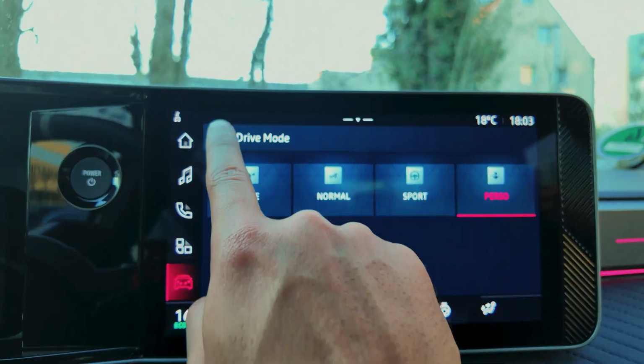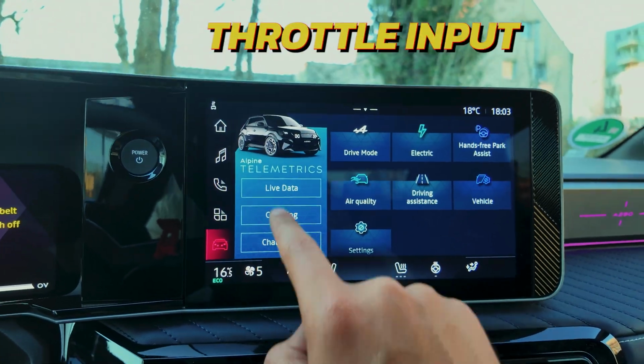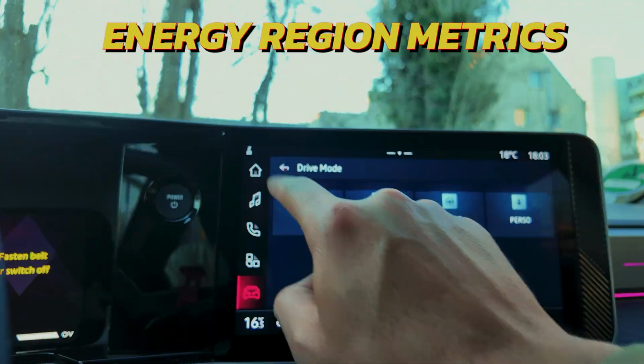Alpine's built-in performance data system gives you live info like G-forces, throttle input, lap times, and even energy regen metrics.